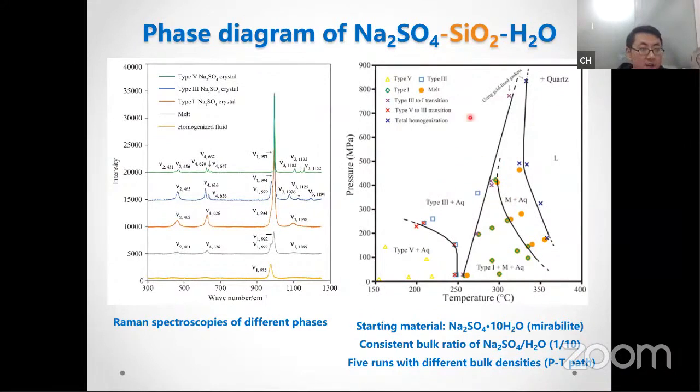Repeated cycles of heating and cooling were conducted during the experimental run using a gold-lined gasket to confirm that this diagram represents stable assemblages.